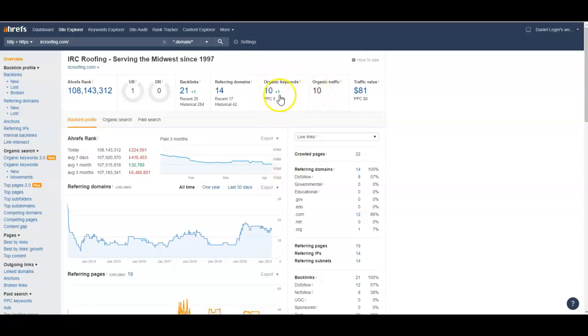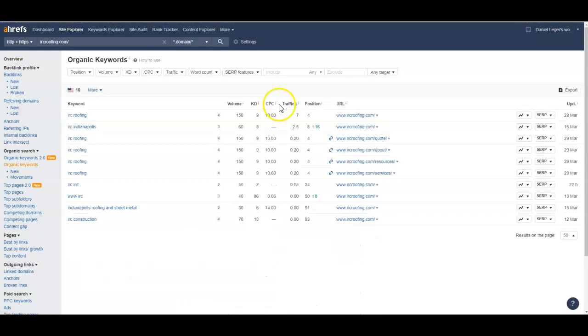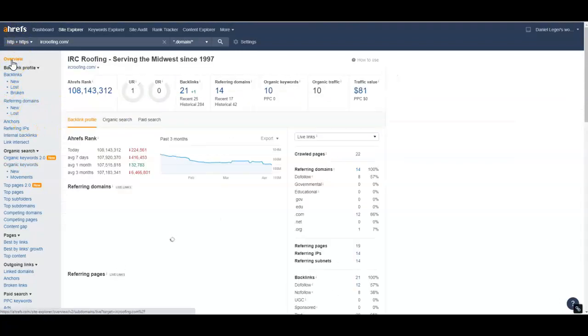So let's see what those are and find out where that organic traffic is coming from. Okay, so you're in position for your branding. That's why. Because when people are looking you up directly, they're finding you, but they're not finding you for anything else, such as keywords like roofing contractors, Indianapolis. Okay, so back to the overview here.